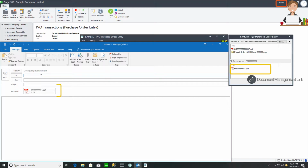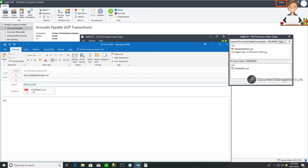The right-hand mouse button on a document in Document Management link in a network folder to attach it to an email is new functionality to be released in August 2018. So I can email John Smith and say, as per our discussion, and send off that email. And it's attached the PDF PO for me.